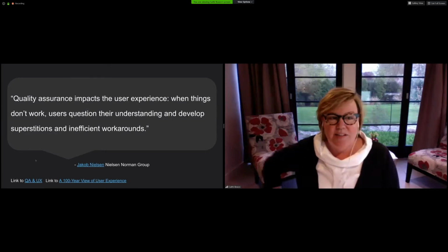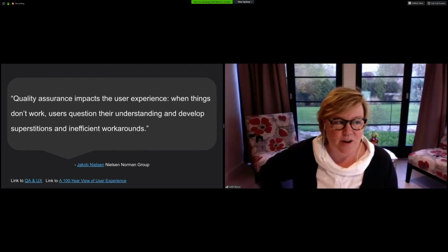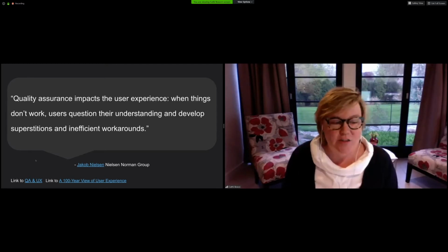According to Jacob Nielsen, this is a great quote, quality assurance impacts the user experience. When things don't work, users question their understanding and they develop superstitions and very inefficient workarounds. And here I've linked to a couple of good articles, for those of you who want to learn more.